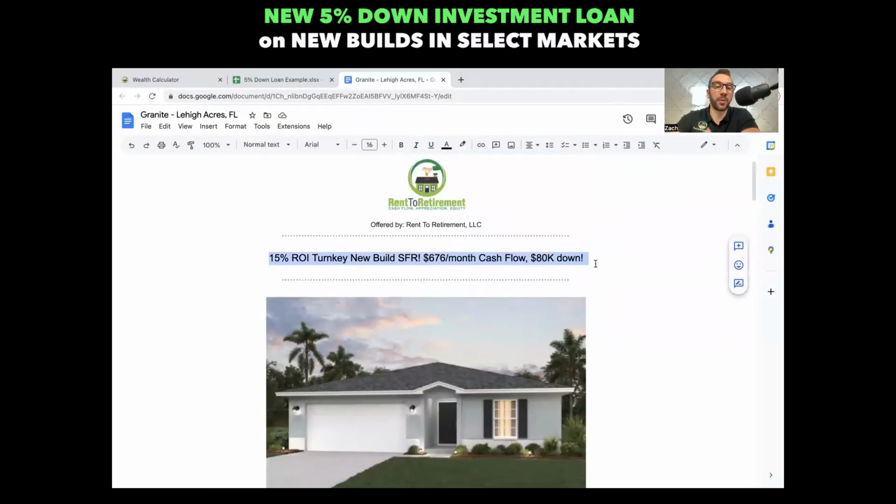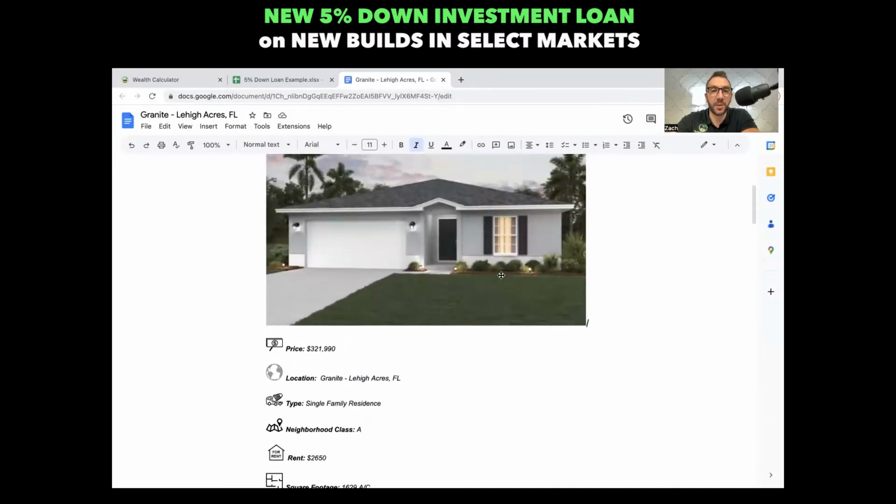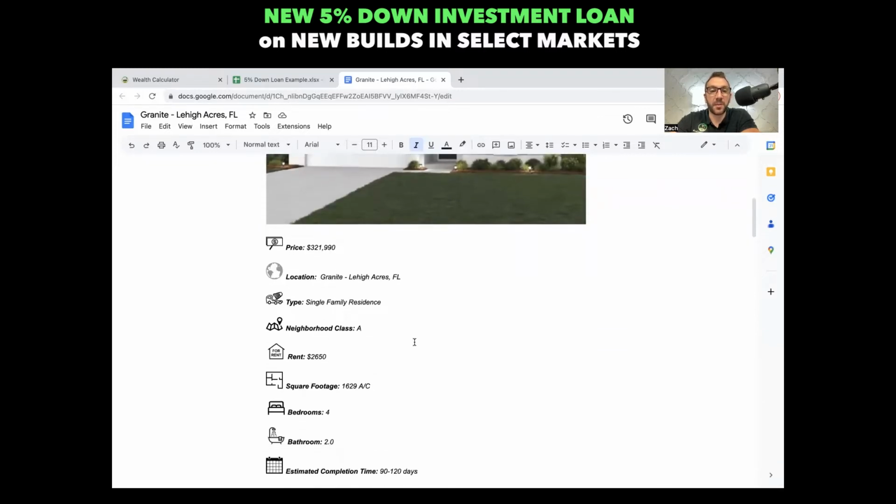Remember, when we run our normal pro formas on our website, we're always just calculating it based on conventional financing with 20 to 25% down. But this is a property I just wanted to show you that we're evaluating today. So this is in Lehigh Acres. This is a 4-bedroom, 2-bath model that rents out for $2,650, and that would be a conservative rent.